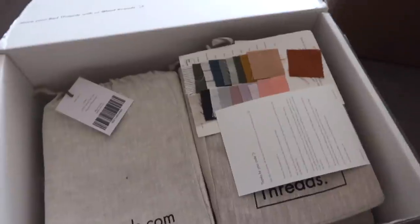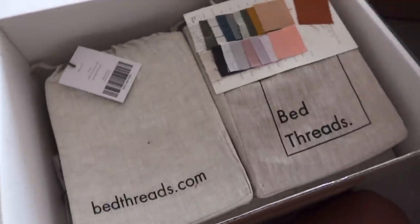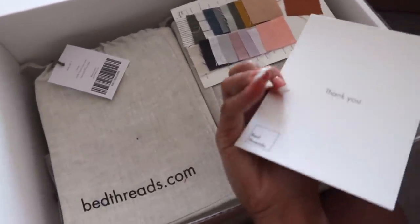Okay, so they came. What am I looking at? Okay, sorry. Those $400 bed sheets? Yeah, they're here. They came in like 2 days. They came mad fast. Let's look at it. So this is what's in the box off rip. What is this? Oh, I think this is just like a thank you card.